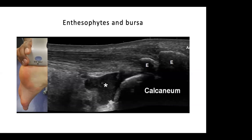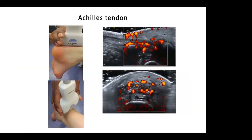This again is an example of someone with a large retrocalcaneal bursa with the star, and E indicates these steps and these enthesophytes here, which are probably likely due to some form of spondyloarthropathy.